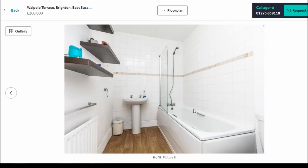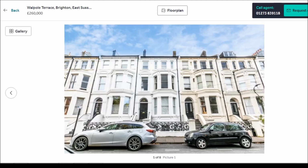And the bathroom, so shower over a bath, toilet up in this very front corner here, and sink, so it does the job. Nothing fancy, but does the job. And back to the front of the place again. Let's check out the floor plan.